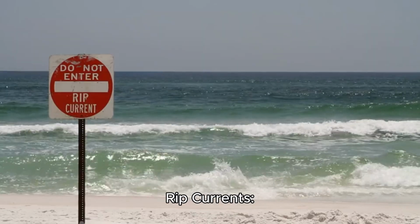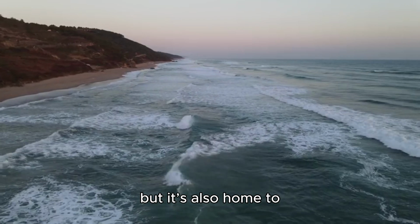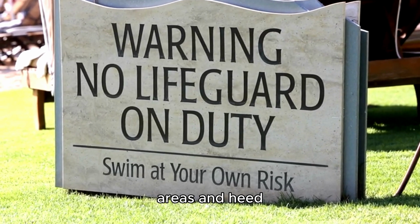Rip currents. The Australian coastline is stunning, but it's also home to strong rip currents. Always swim in designated safe areas and heed lifeguard warnings.